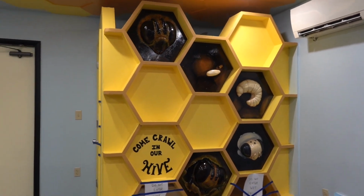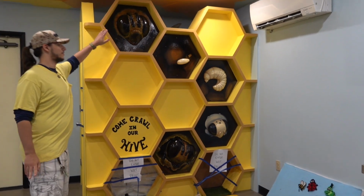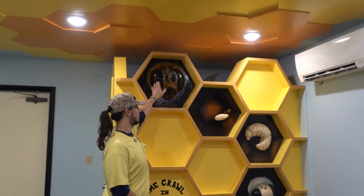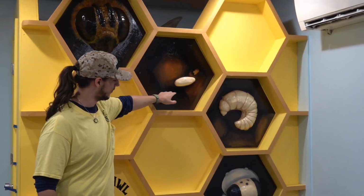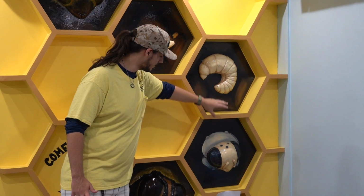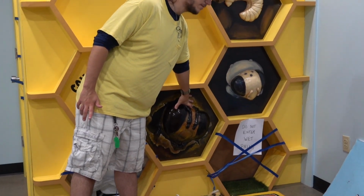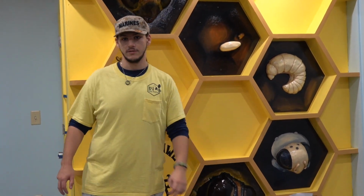Is this the life cycle? Yeah, this is pretty much the life cycle. Here it depicts the queen bee with her head sticking outwards and her butt inwards. She's laying the egg. Here's the egg. Then it forms into the larva stage, then the pre-adult bee, and then the baby, and then the brand new bee being born. What they do is the bee eats its way out of its little honeycomb cell.